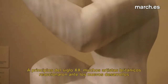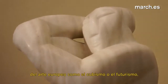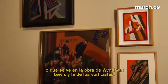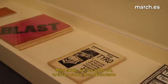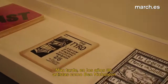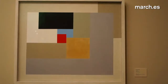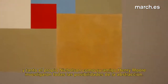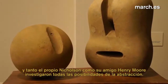In the early 20th century, many British artists responded to the new developments in European art, such as Cubism and Futurism, which we can see in the work of Wyndham Lewis and the Vorticist artists. Later, in the 1930s, we see artists such as Ben Nicholson, again responding to the international modernist movement. And in the case of Nicholson and his colleague Henry Moore, investigating the full range of abstract art.